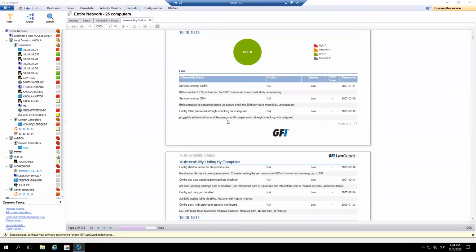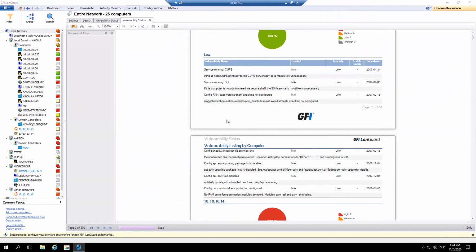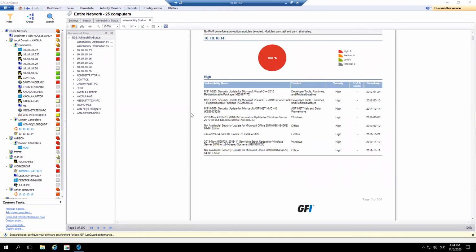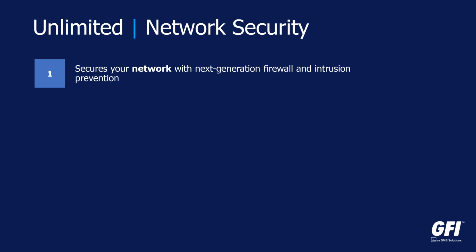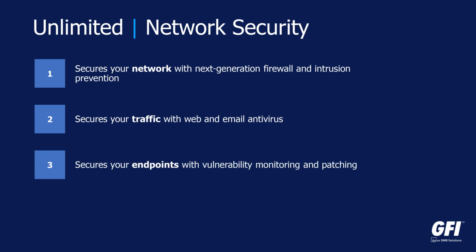These reports highlight the information you need to prioritize your security efforts, as well as show clear evidence of the technical safeguards required to be compliant. Unlimited network security secures your network perimeter by preventing, detecting, and fixing threats that enter or exist in the network. It protects network traffic by scanning for openings and filtering traffic for threats. It protects endpoint operating systems and software from being exploited, and it ensures continuous visibility and reporting of threat levels.